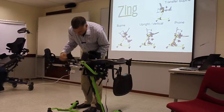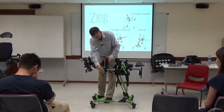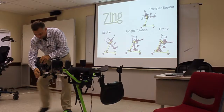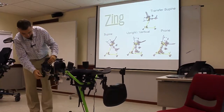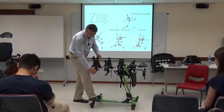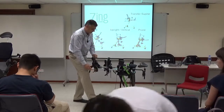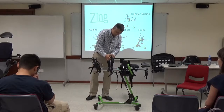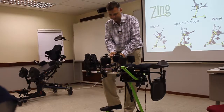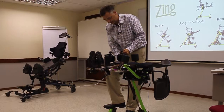I'm going to loosen this up a little bit. There we go. We'll get everything nice and straight here, and we'll put that in there. And then, of course, we can adjust the height of the foot plates as well. So I'm going to set this up. I can do plantar flexion, dorsiflexion. I can move this in and out as well. So once we get all this set up, now here again, I'm going to just show you some. I can also manage the leg at different positions.